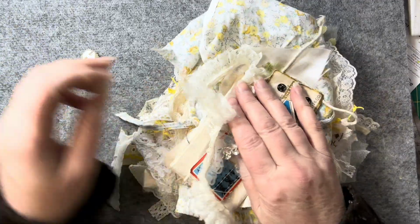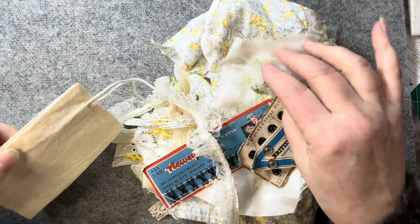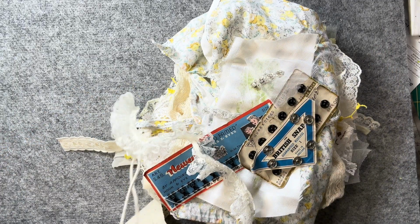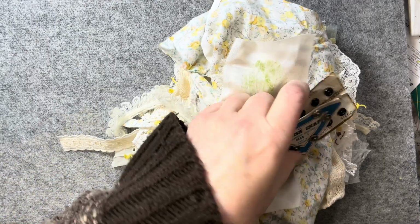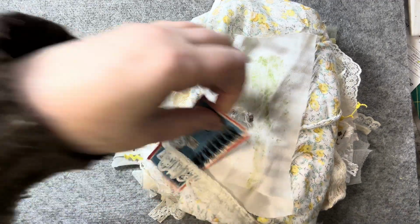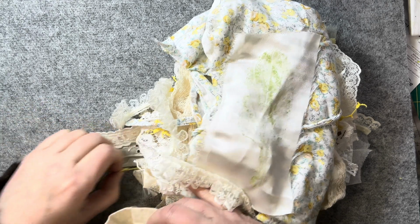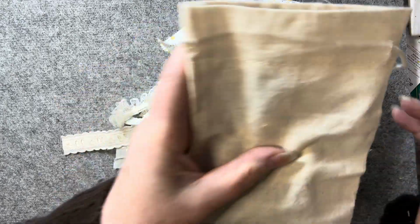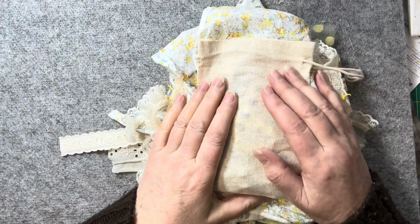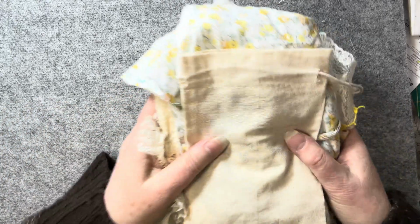I'm so excited. I'm so excited about this little stash that I've got. In fact, I'm going to put some of these bits in here too, like that, so I can keep them, and a bit of rick rack. Keep them so they don't get lost. Oh, thank you, Christine. That's just wonderful. I'm loving that so much.